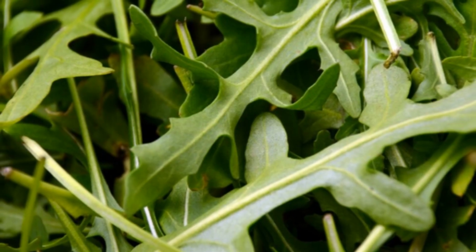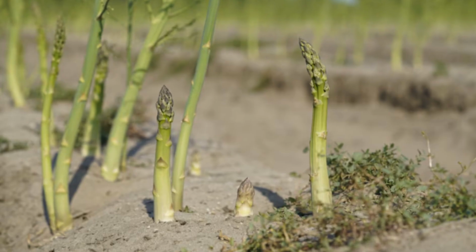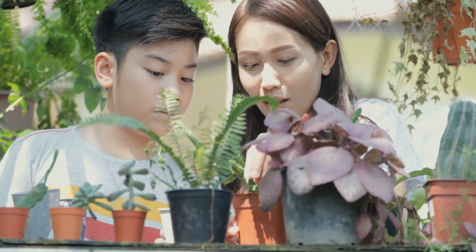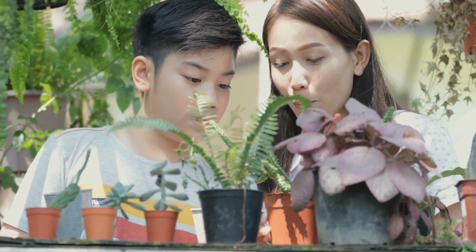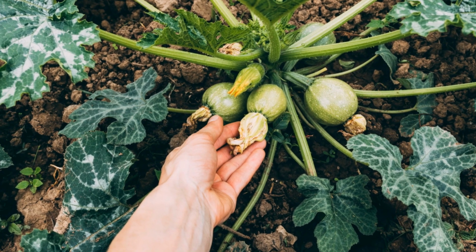Dioecious plants have male and female flowers on separate plants, unlike monoecious plants. Examples include asparagus, spinach, hops, and kiwi. To get fruit or seeds, you need both a male and female plant nearby. Male flowers produce pollen, while female flowers develop into fruit after pollination.